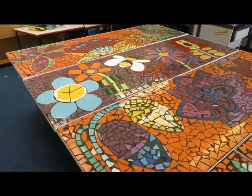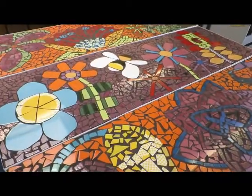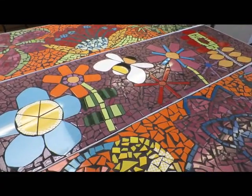so far. So it's Mango Mosaics and Nikki Perriman on behalf of Yardley Wood Community Primary School, 21st of June 2006.